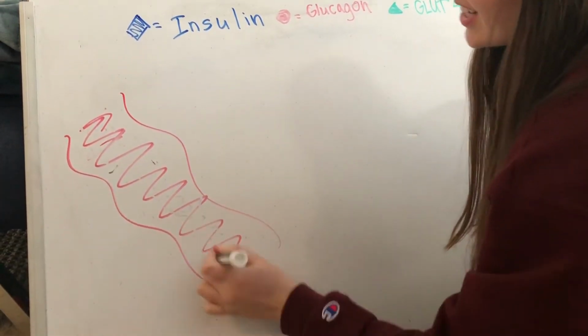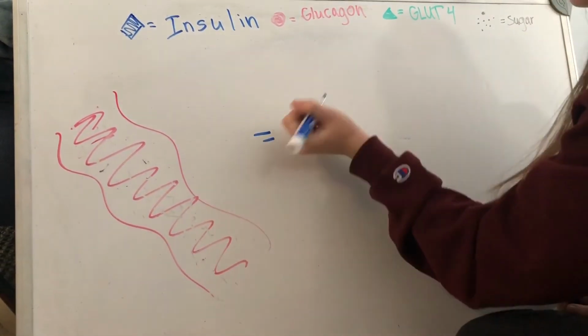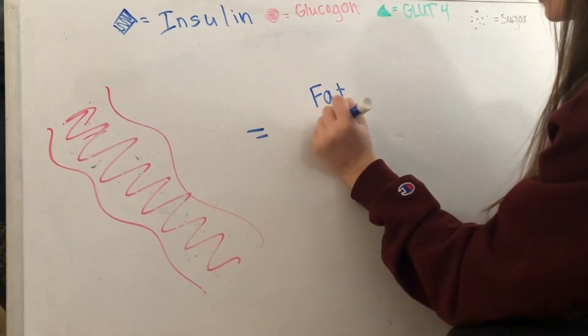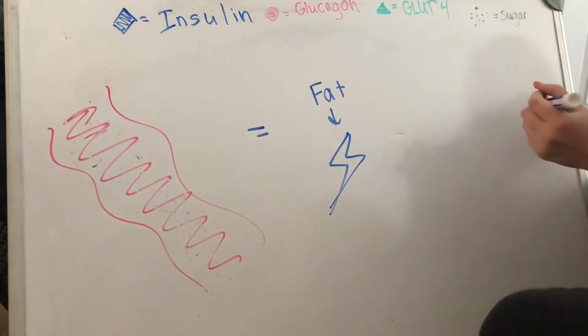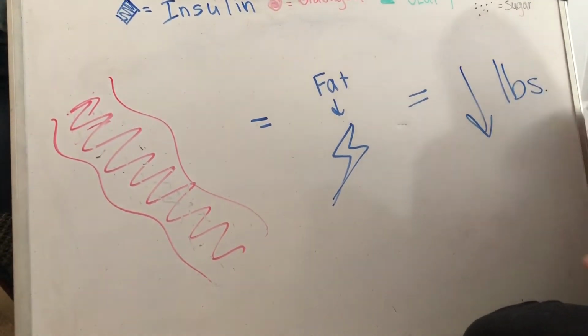Another symptom of type 1 diabetes is weight loss. Since the body cells are not receiving the signal that tells them to take in glucose and use it as an energy source, fat becomes the main energy source of the cell instead.